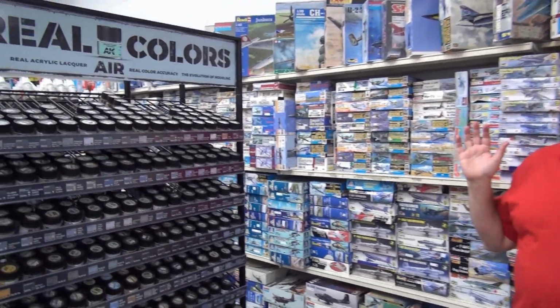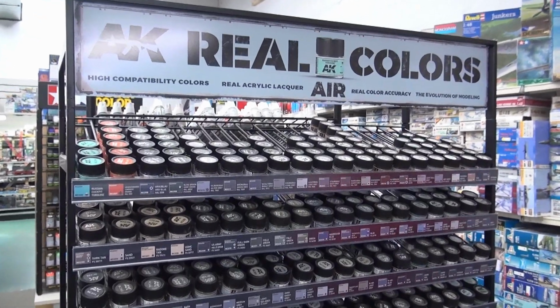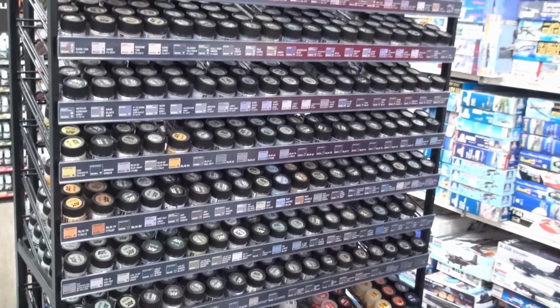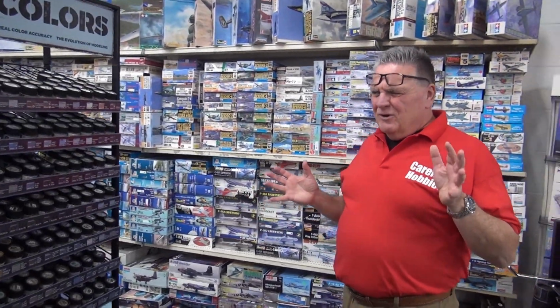Our paint racks. I'd like to say we have dozens and dozens of them, but we don't. What Carefree carries is mainly paint lines that I know modelers will use for aircraft, military, and figure painting. I wanted to stay with racks that were fairly similar to people. So AK is really the paint that I specialize in, and Tamiya. Both give you a wide range of colors for airbrushing and also for hand painting.